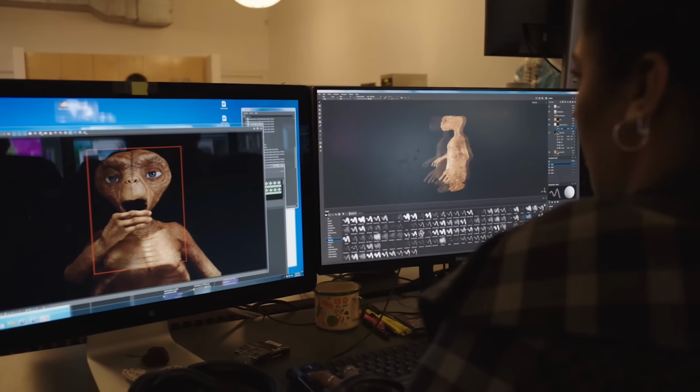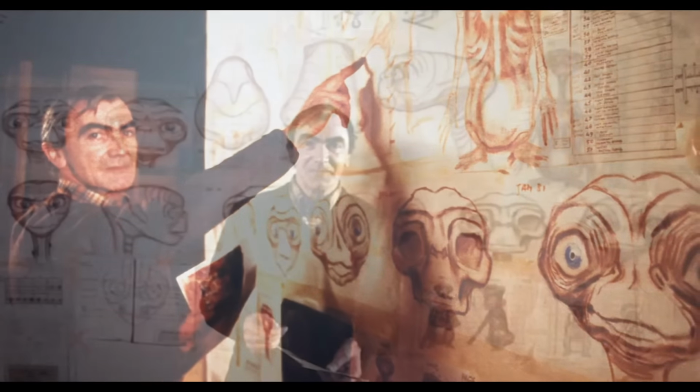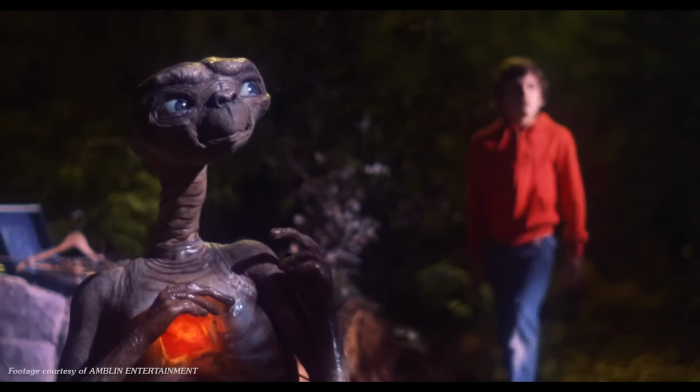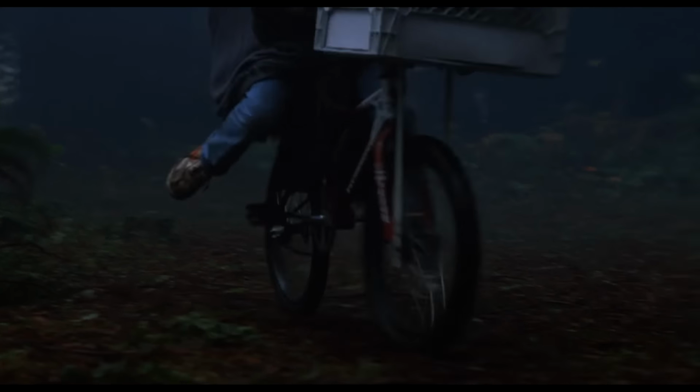Modern visual effects would probably make things much easier now, but back then, they worked with what they had. After coming up with a unique design and integrating robotics into his face, they puppeted him around until he came to life before our very eyes. With all that settled, it was time to show off his power of telekinesis.